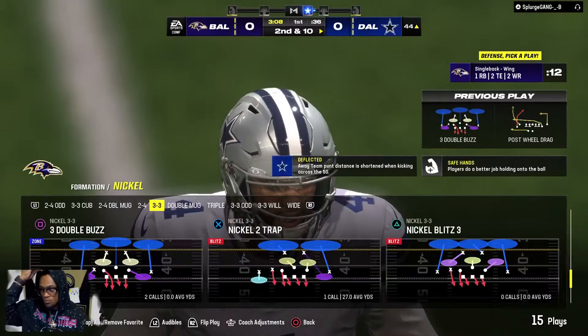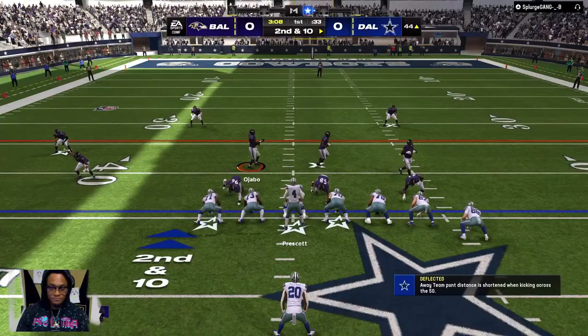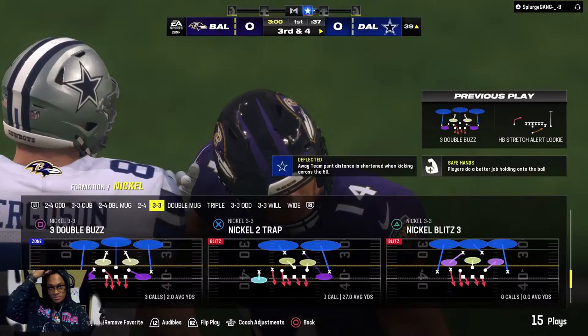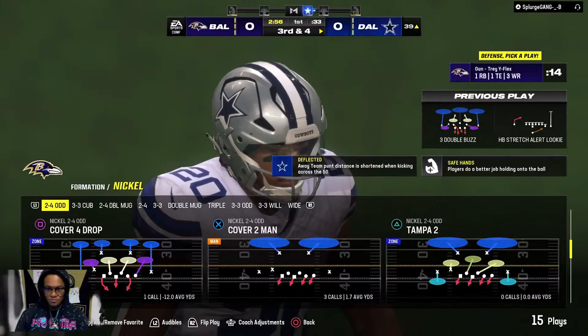Trying to get two more stops and escape this drive. Pollard gonna try the right side. Good tackle, bro. Good gang tackle. Third and four. Can we get off the field? This will be the eighth play of the drive here. Third and four.